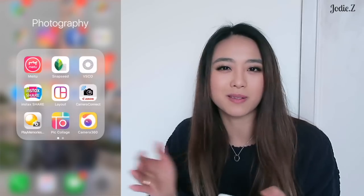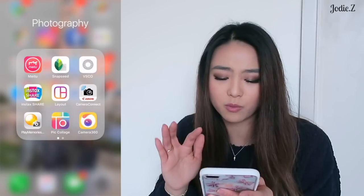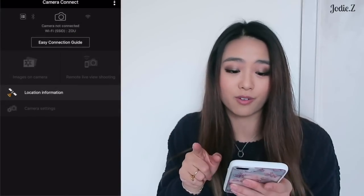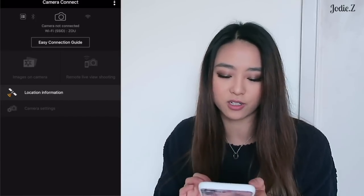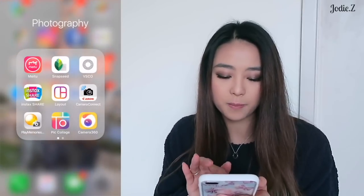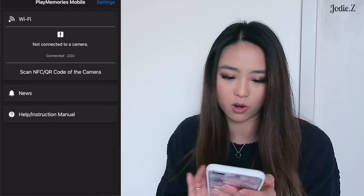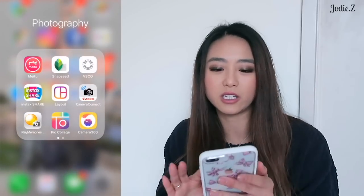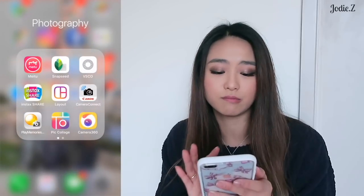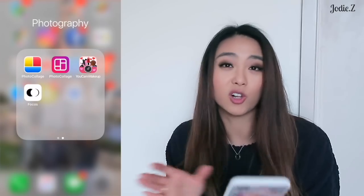Layers, sometimes I want to compare photos. Camera Connect, this Canon one, is for the camera that I'm using right now. So I can directly transfer photos in and out, but I do need to connect it to the Wi-Fi. Play Memory used to be the old camera. This was my old camera, I don't use this anymore. Pick Collage more, so Camera 360, just some filters and things like that, and more collage-making things.